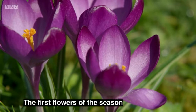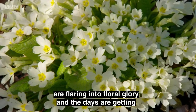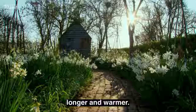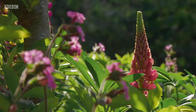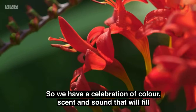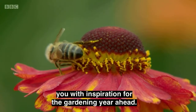The first flowers of the season are flaring into floral glory, and the days are getting longer and warmer. Whatever the weather, spring cannot now be denied. So we have a celebration of colour, scent and sound that will fill you with inspiration for the gardening year ahead.